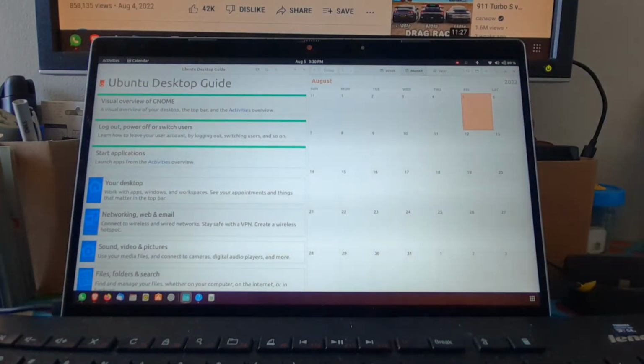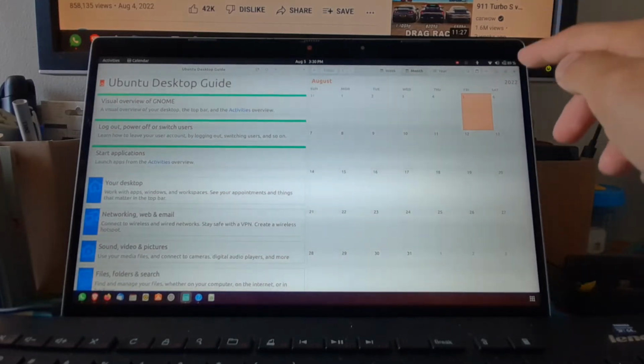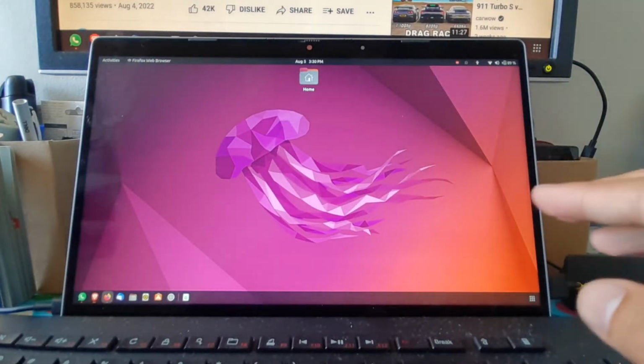Let's try another app. I get a lot of Migo feeling using this one. This is perfect. It works brilliantly, and it's touch optimized. Sorry, we're just going to get back.